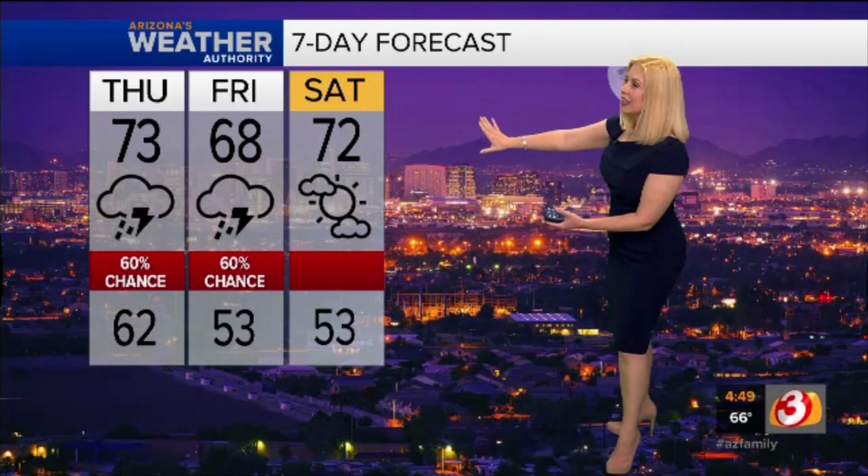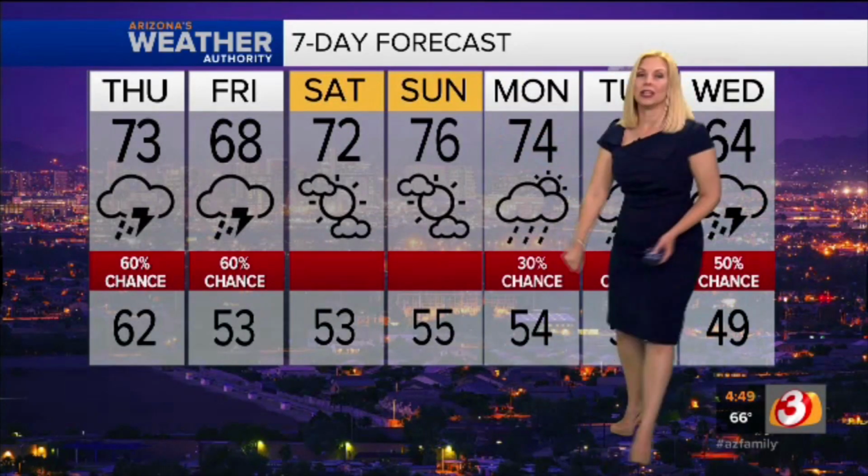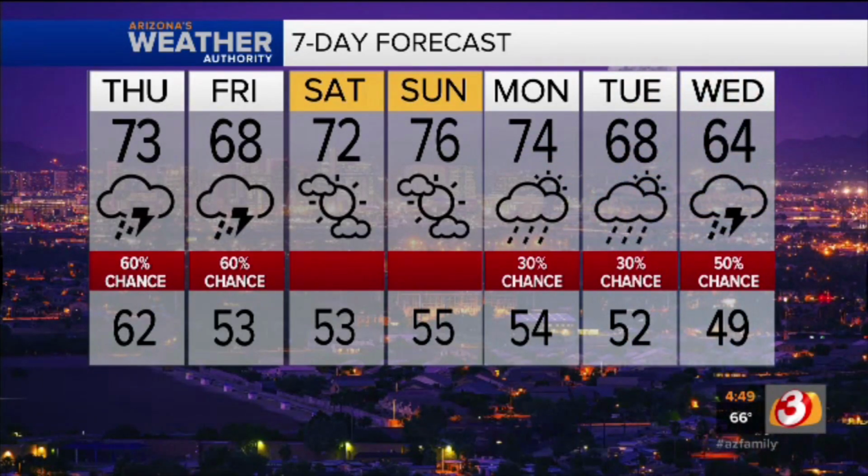All right, temperatures. Today they were in the 60s. Tomorrow in the 70s. Back down to the 60s on Friday. Drying things out for Saturday and Sunday with temperatures in the 70s. And temperatures go once again 70s and 60s as we bring in another round of showers Monday through Wednesday.